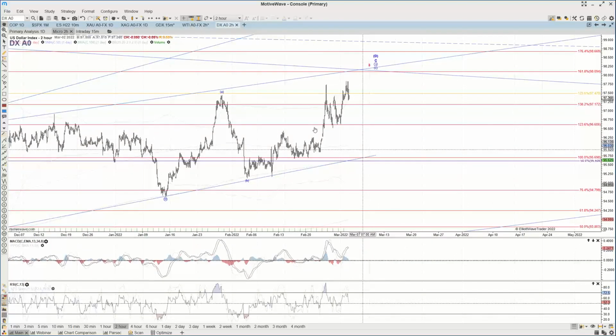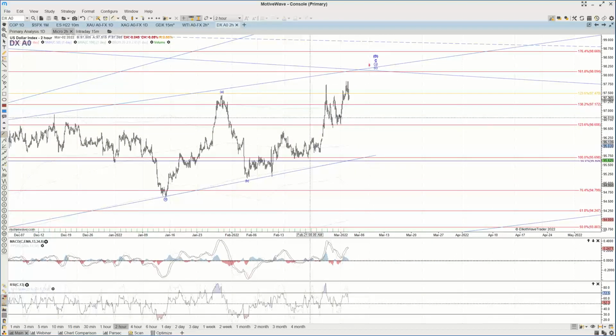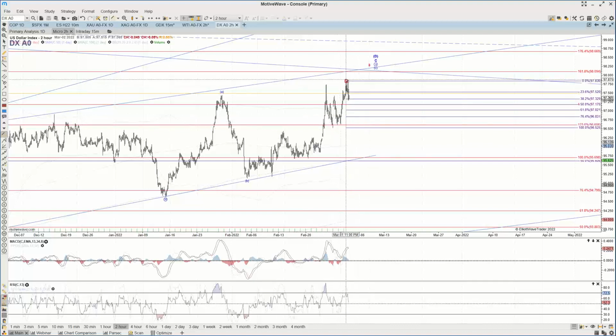Dollar curled back down during the afternoon session, but as we were talking about during the noon video, if price can hold support between this 382 and 618 retrace, 97.33 and 97.02, then it can count as wave B of 5 and attempt another push up to the 1618 fib at 98.09 in the wave C of 5 before the blue fifth wave here completes.